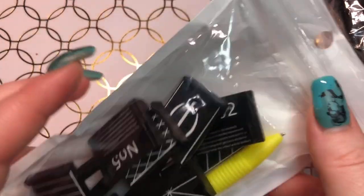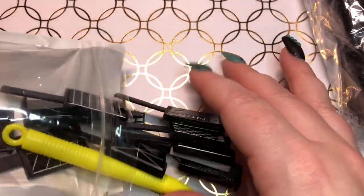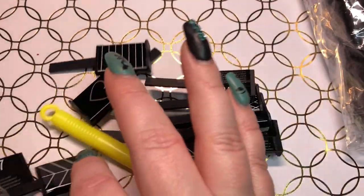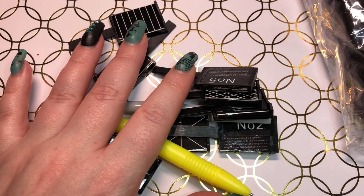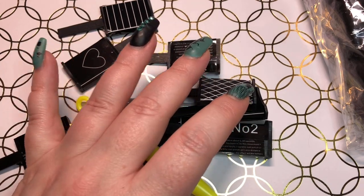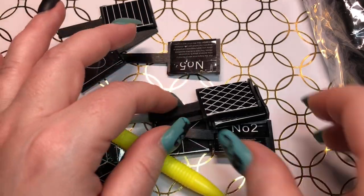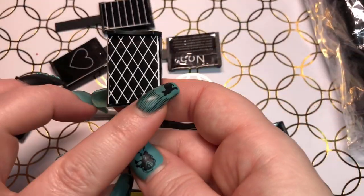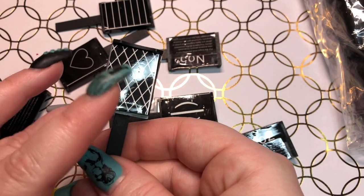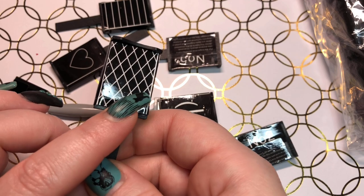Okay, and then I also got these magnets. And there's quite a few little magnets in here. So I bought this because I thought it'd be really neat to try, but also they were really cheap. It was $2.12 for this entire little package of magnets. So I'm curious to see how they work because I've seen a few people on YouTube since I ordered these using them and they didn't work so great.